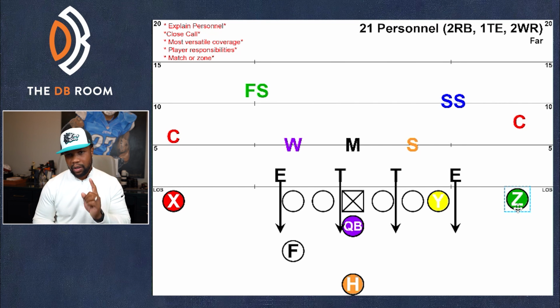So look forward to the film review. We're going to get into a lot more detail on cover 4.